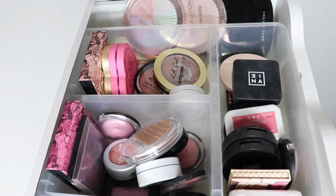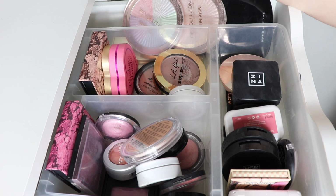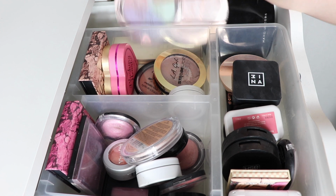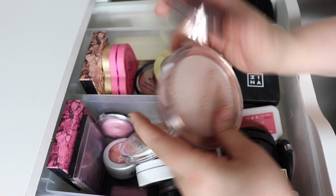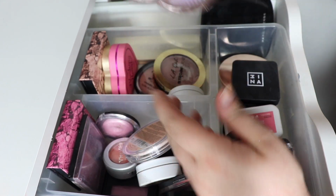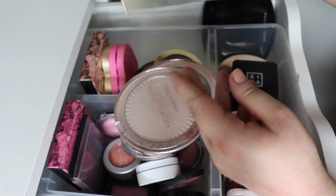Okay, this is the best I can do, but this is the last hutch, and I know that it's a bit echoey here, but it is what it is. So here I have some blushes and highlights that I don't use that much, but I'm not ready to declutter. These are my Revolution Skin Kiss highlights, two of them. I have a CoverFX palette right here and highlight palette.